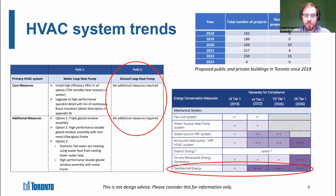Again, probably something you're seeing. Geo-exchange, we're seeing a lot of popularity because if you look at the graph on the left of the table on the left, this path to Geo-exchange is a very easy way to meet the greenhouse gas intensity and the energy intensity targets in the TGS.